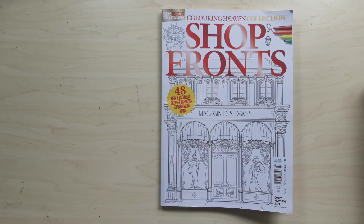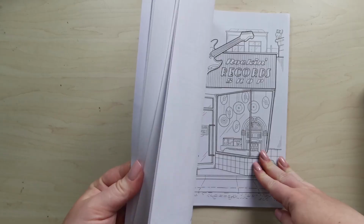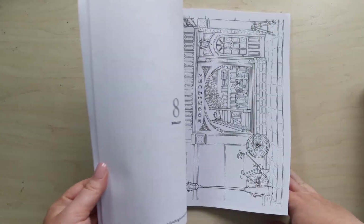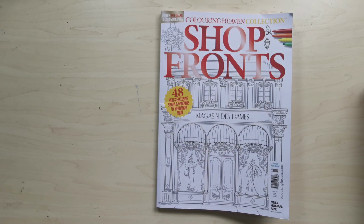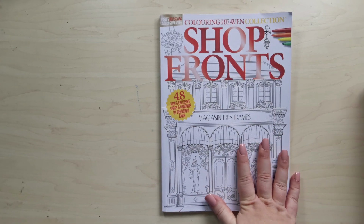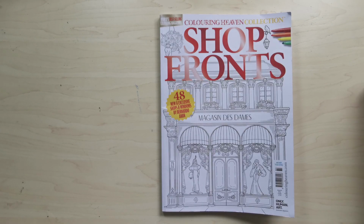Another Colouring Haven collection one. This is Shopfronts, and I love the idea of just colouring in shops. It's pretty decent. Also, if you didn't know, I used to be a portrait artist. Primarily, I didn't paint anything else, I didn't do anything else, and I used coloured pencils for that. So I used to buy quite a lot of portrait-based colouring books, but now I've kind of gone more towards the sort of landscapey, woodland sort of vibes, and buildings and architecture, because that's what interests me the most to colour.